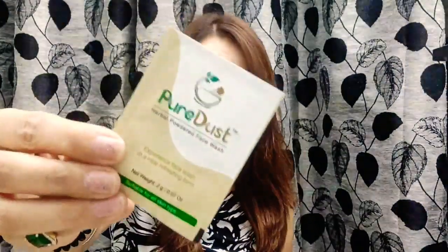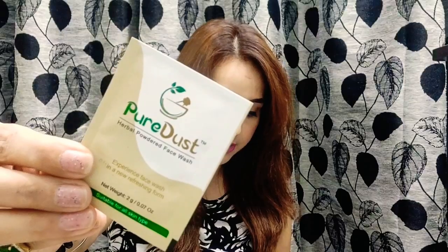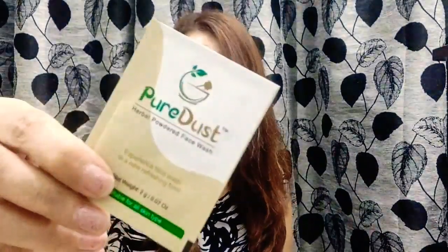Now I'm left with the last one. The last one is by Pure Dust. It's a herbal powdered face wash. Okay, this is a sample product. And the price for this one is 10 rupees. Simple product. It's a powder face wash. So yes, I really want to use it. Looking forward to this one. 2 gram is the quantity, and it says it's suitable for all skin types. Experience face wash in a new refreshing form.